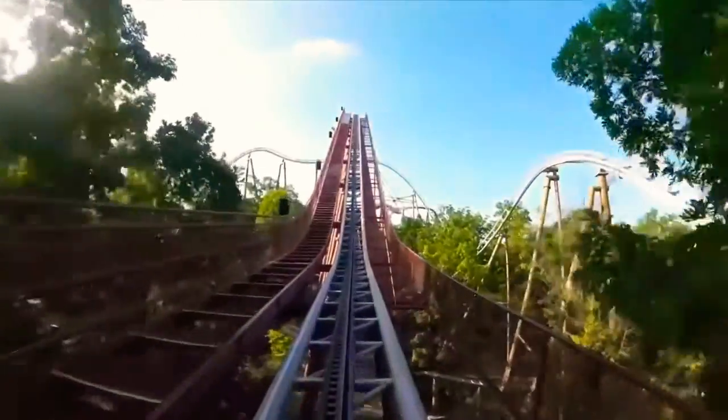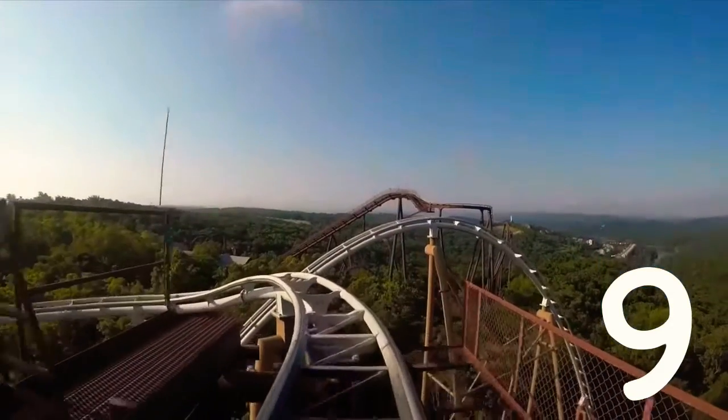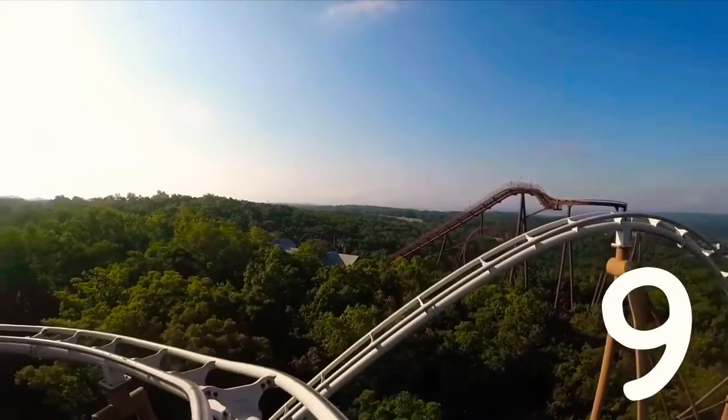So I'll wrap this review up by giving Powder Keg a 9 out of 10. Obviously, it's not going to get a 9.5 or a 10 since it just doesn't pack in enough to compete with those top tier coasters. But what Powder Keg does do, it excels in it, and I love it.